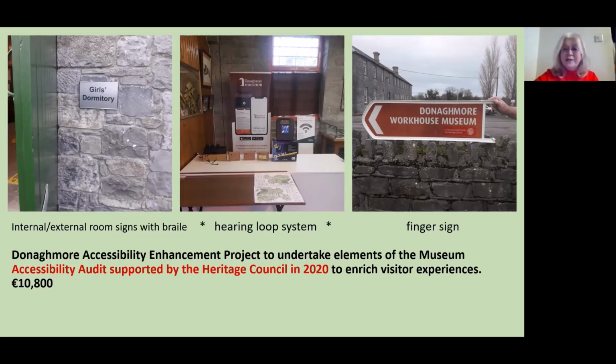So in 2021, they have gone to various suppliers and have installed internal and external room signs with Braille. Forgive the spelling mistake, there should be 2 L's in that. An external finger sign and also a hearing loop system, all to help people with visual disabilities negotiate the buildings of the workhouse as they go through the exhibitions.